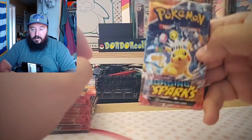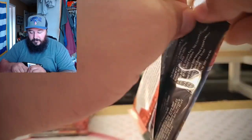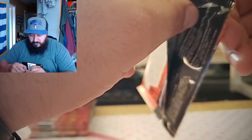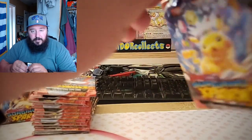All right, Pikachu. Bring us good luck. Thank you. What the? Alright, Pikachu don't want to get opened. That's crazy. Alright.